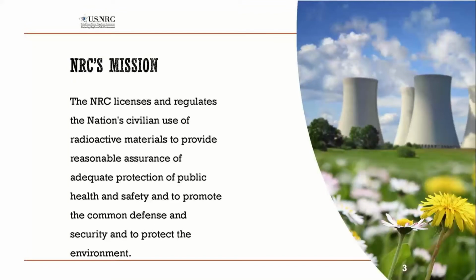The NRC is led by 5 presidentially appointed commissioners. The NRC staff consists of technical experts in various fields such as science, engineering, law, and project management, to name a few. Our agency is charged by federal law to be the nation's only regulator of commercial nuclear materials, independently ensuring these materials are used, handled, and stored safely and securely.